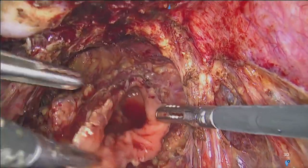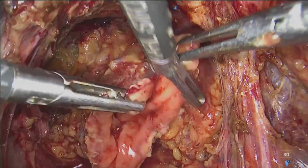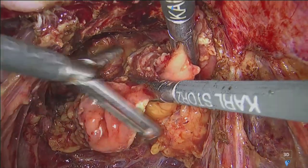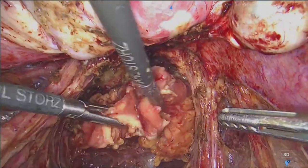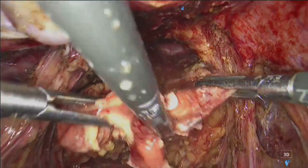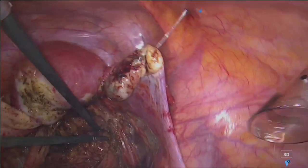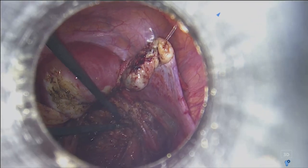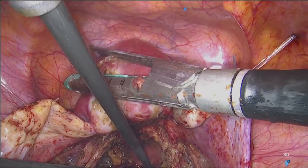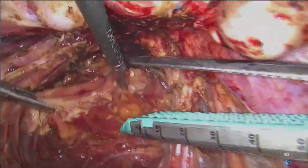Okay. So we try to understand the angle here, and I try to put an endo clinch in one angle and another endo clinch in the other angle. Here. And we must try to close like this. Now it's important to increase the angle of the stapler. So I open, I push on the uterus like this, and then I try to go in this direction. We will try.